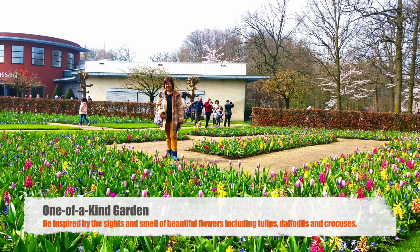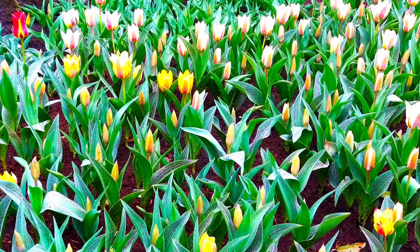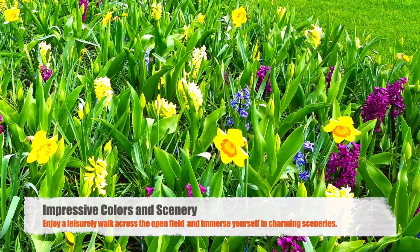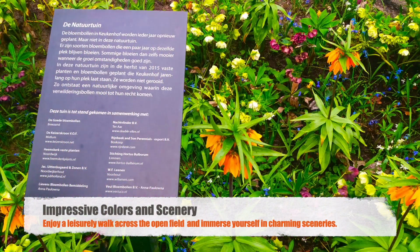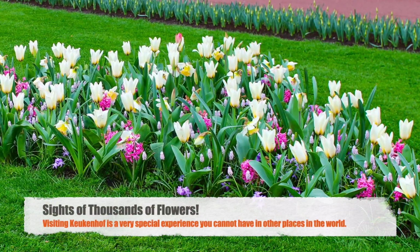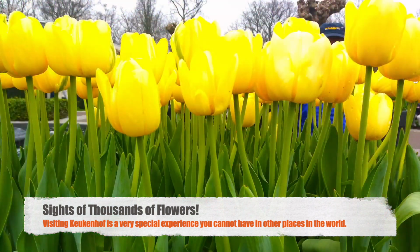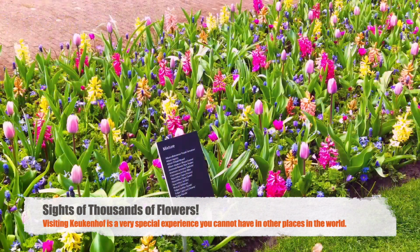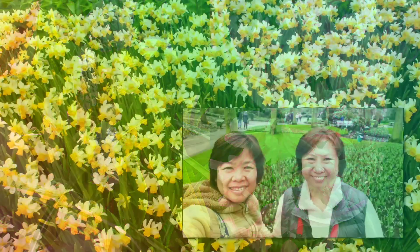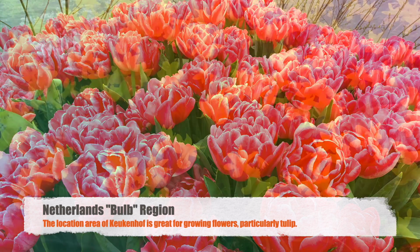Be inspired by the sights and smell of beautiful flowers, including tulips, daffodils, and crocuses. Enjoy a leisurely walk across the open field and immerse yourself in charming sceneries. Visiting Keukenhof is a very special experience you cannot have in other places in the world. The location of Keukenhof and the surrounding areas are great for growing flowers, particularly tulips, because of its soil.